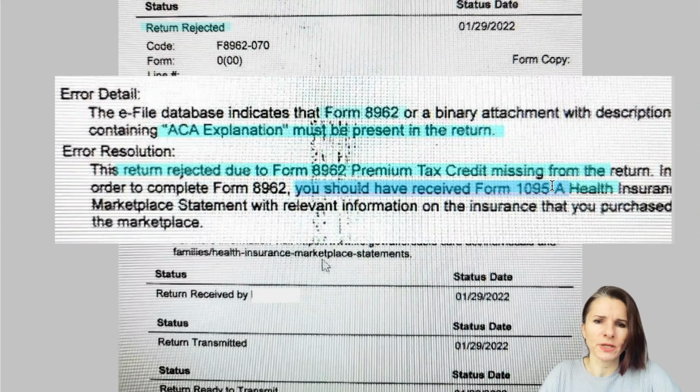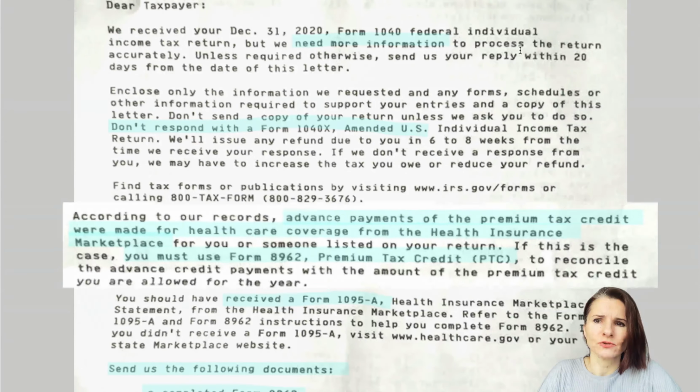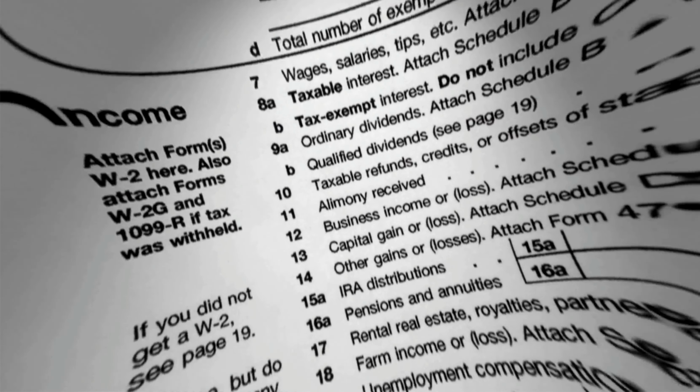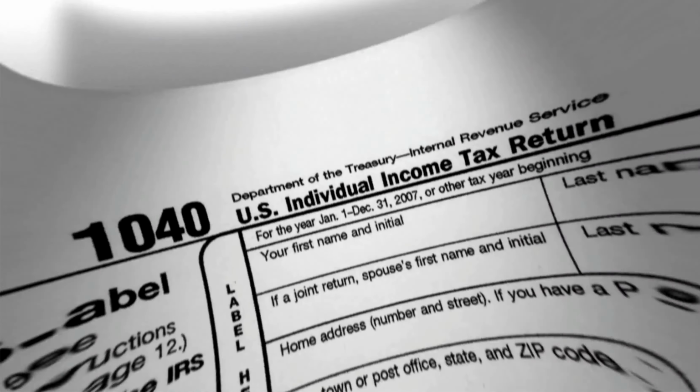rejected. Or maybe you got a letter saying, we need more information to process your return. According to our records, advance payments of the premium tax credit were made for healthcare coverage for the health insurance marketplace for you or someone in your family. You must include Form 8962 premium tax credit. You must include Form 1095-A. Don't respond by filing a 1040-X amendment, but please fix the problem.